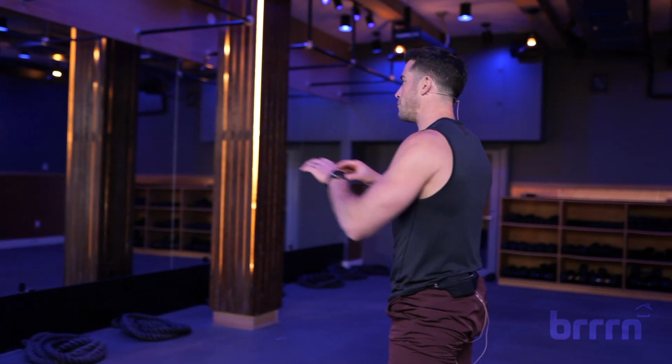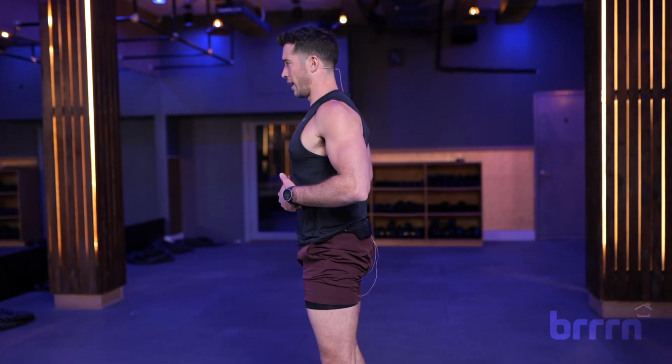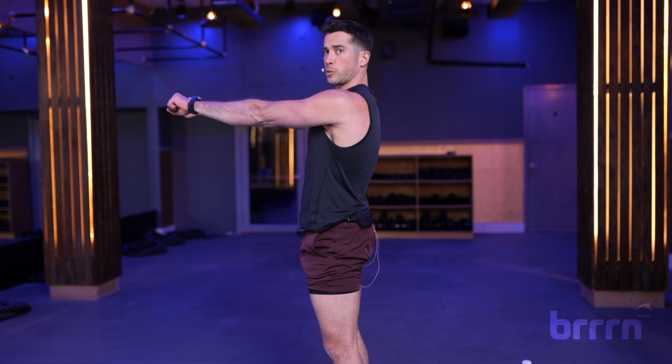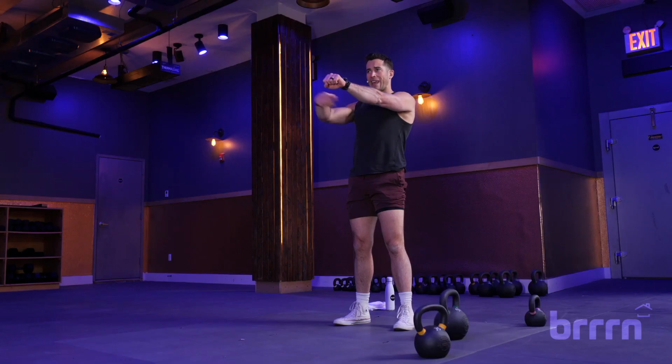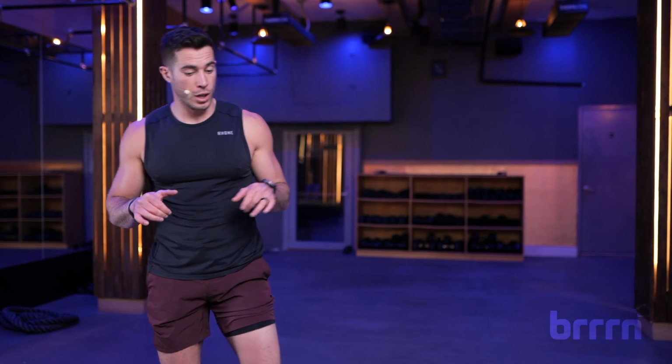From this side position, you'll see where the bell ends up. I'm in a standing plank. My glutes are squeezed out, my core is engaged, my lats are down, the shoulders packed, and that's the proper position to be at the top.